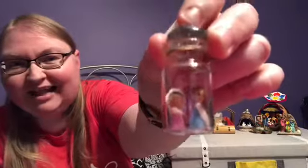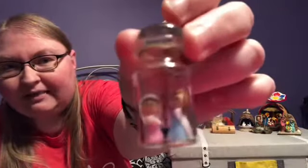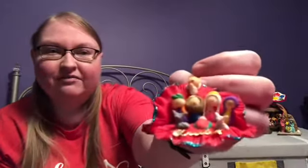Another one, this is one of my smallest ones. This one's also from Aruba, and it's a teeny tiny glass jar with just Mary, Joseph, and the baby. So cute. Now, people have started finding out about my collection, and I started getting ones as gifts. So this little one from Aruba was a gift from my friend Kim that works on the cruise ship with me. Made out of clay.